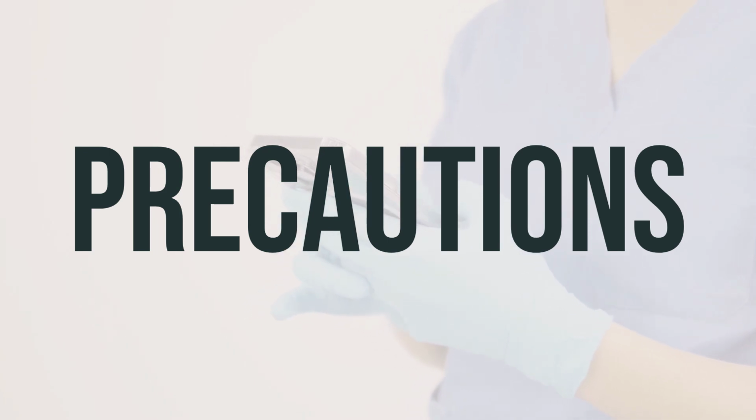It's important to note that older adults may be more sensitive to the side effects of Chlorhist, especially drowsiness, dizziness, confusion, constipation, or trouble urinating. This can increase the risk of falling. As for children, they may be more sensitive to the side effects of this drug, and it can often cause excitement in young children instead of drowsiness.